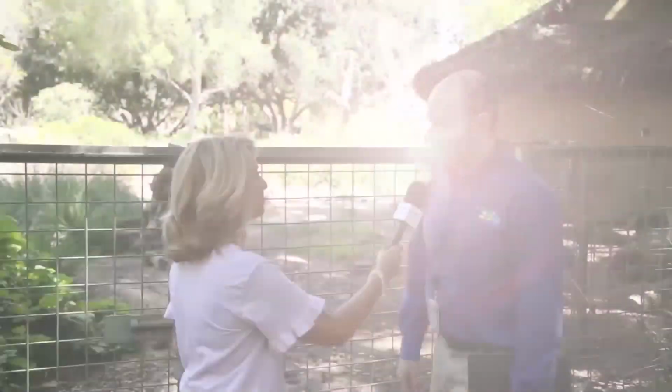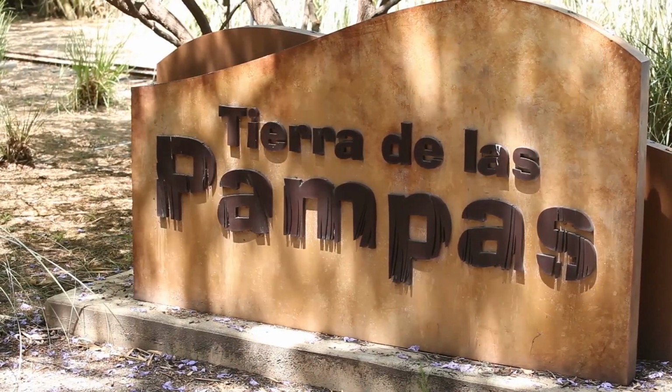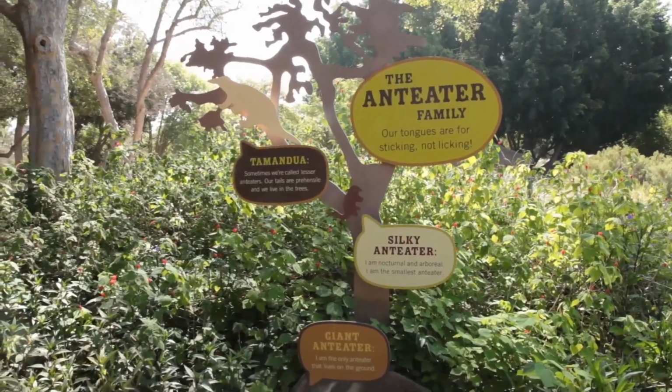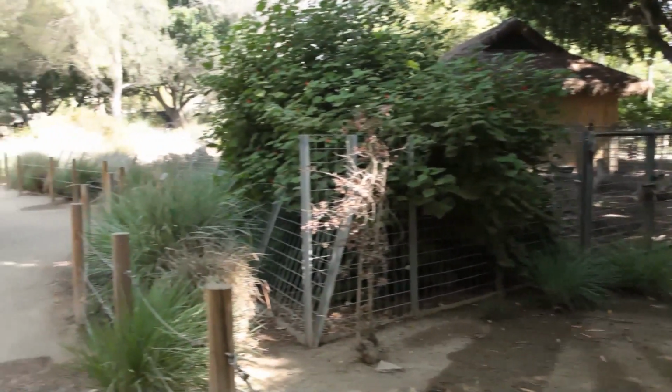Okay, well, we're going to move on to our next exhibit. So right now we're standing at the Tierra de las Pampas exhibit. This is our anteater habitat, where we have a pair of giant anteaters, the largest anteater species in the world. Also, the one with the longest tongue.